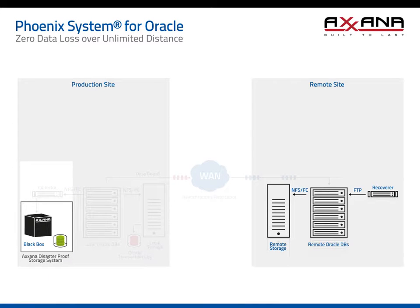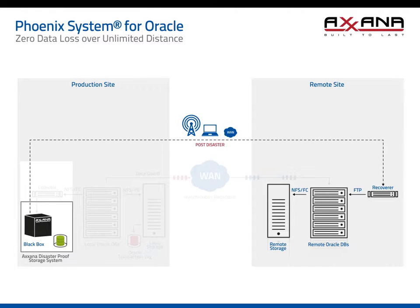The Axxana Phoenix black box is capable of transferring the lag data to the remote site using a variety of methods. 1. Over the WAN, in case it is intact. 2. Using a laptop when the box is physically accessible. 3. Via a fast cellular data link.